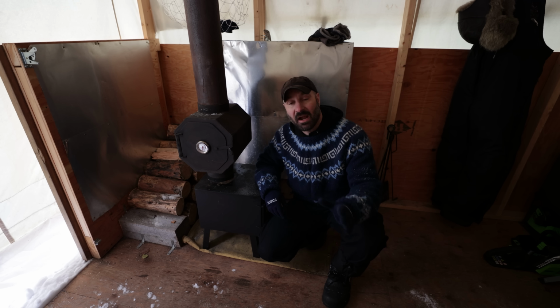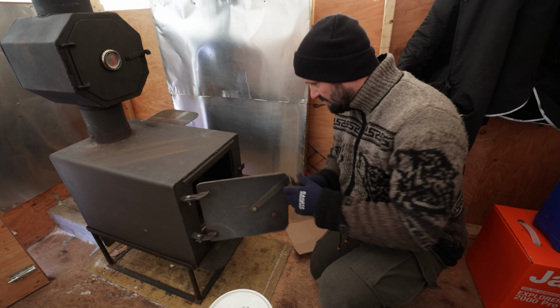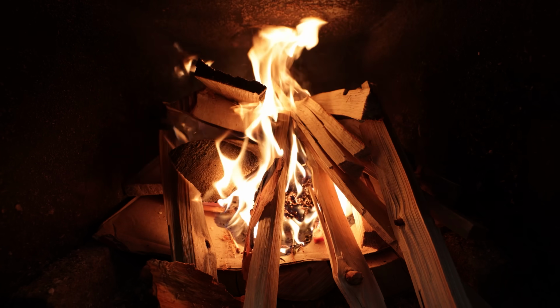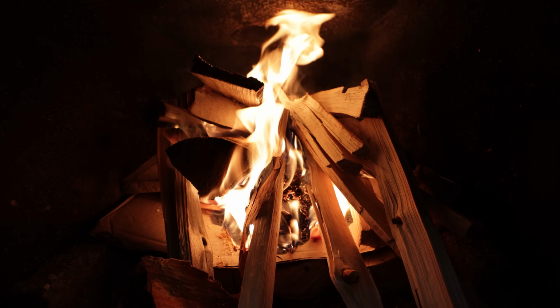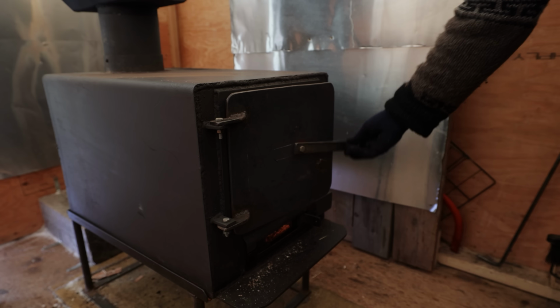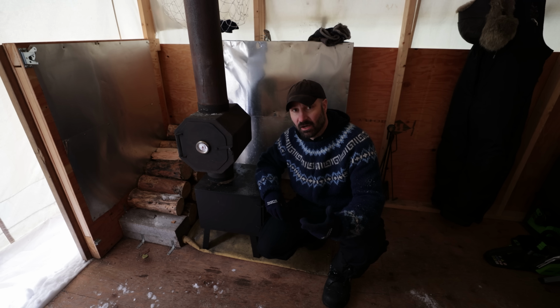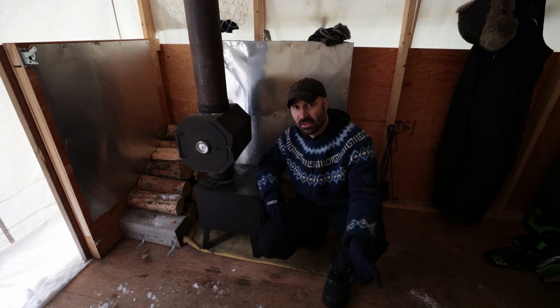My dragon stove, I call it the dragon stove because it breathes like a dragon, man. That thing is just hungry, right? Whenever I burn wood in it, it just screams for more wood. It's going to my cabin, and it's always been a dream of mine to use that stove in a cabin, and now that I do have a cabin, that's where it's going.